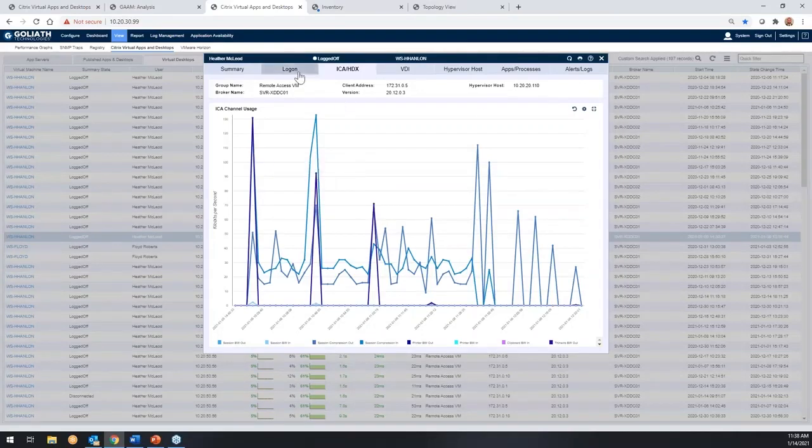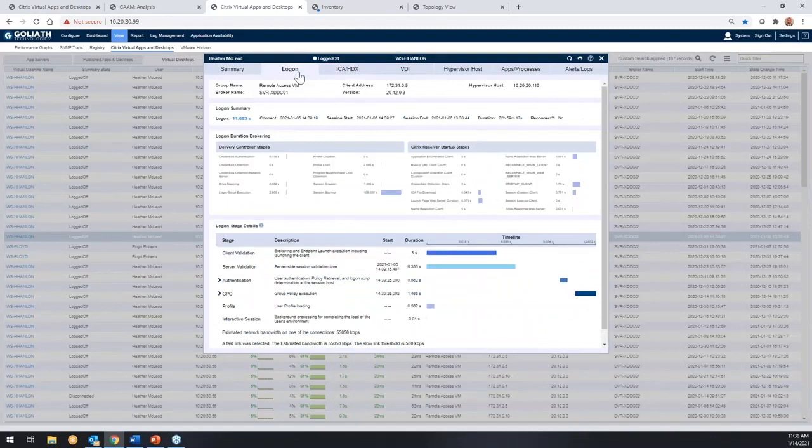We also look at logon issues, which are a common problem. Some other tools in the industry will give you 6 to 8 different stages. We'll give you 33-plus stages of the logon process, where you can see what's going on at the delivery controller and Citrix Receiver for the brokering stages. And this is without deploying any technology to the endpoint machines themselves. We get all this through our integration with Citrix.